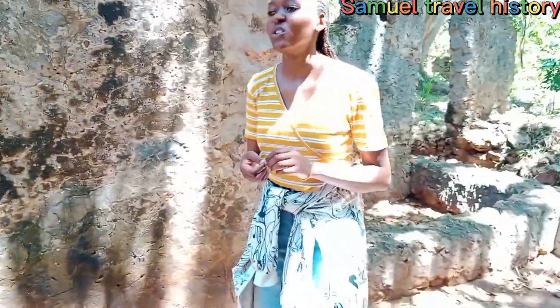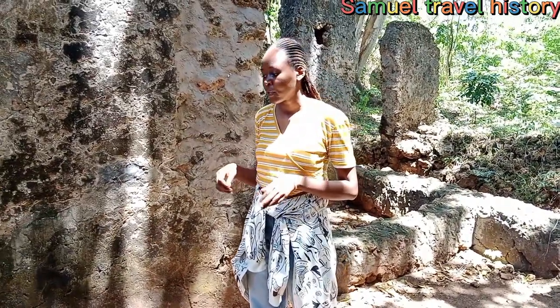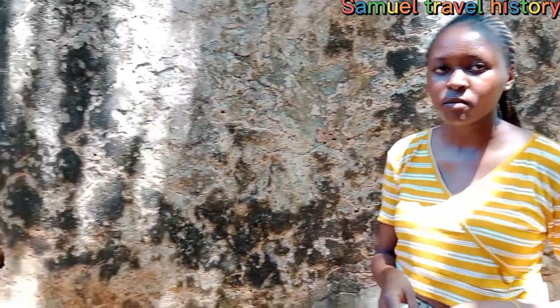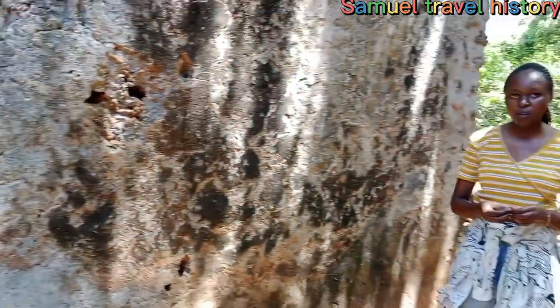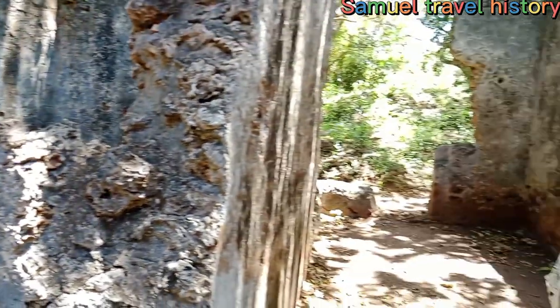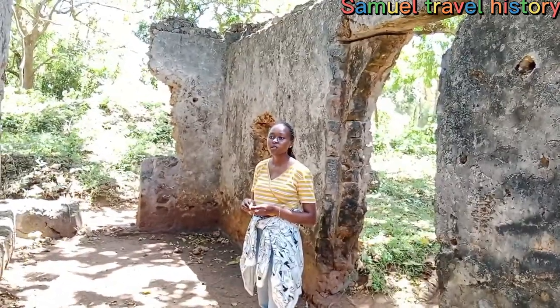No, this is not part of it. Now, looking at the rooms in the area, they are smaller than the other ones. So maybe we assume these rooms were used to keep agricultural produce. Assumption number two, they used them to hide their weapons. So it could serve as an armory or a store. Or maybe number three, as a cell, a prison. That's why the rooms are very small, to confine maybe the slaves, the armors, or the cereals, or the trade items.